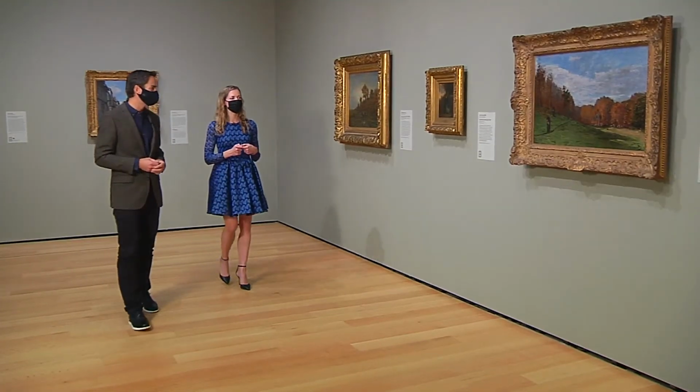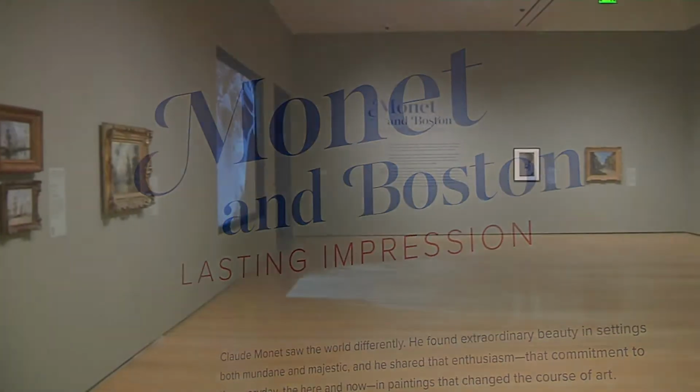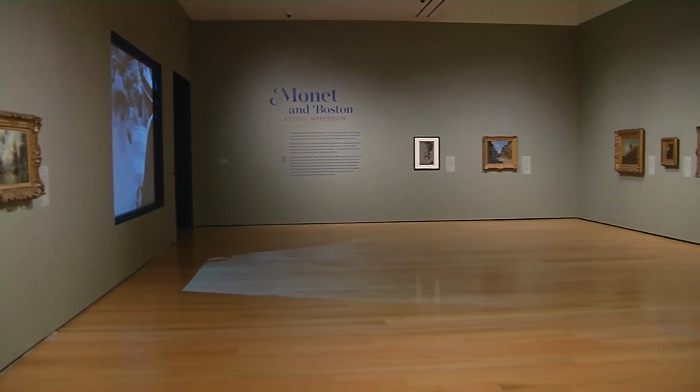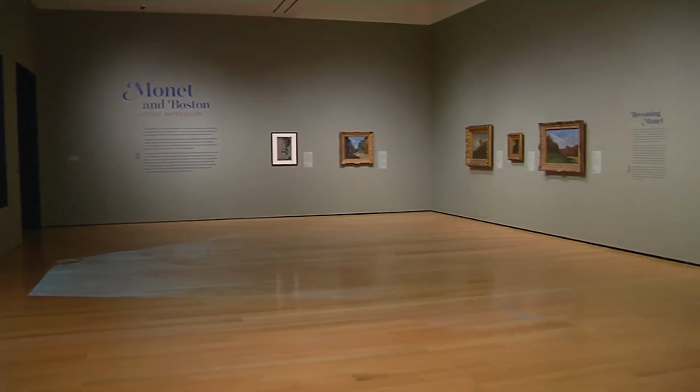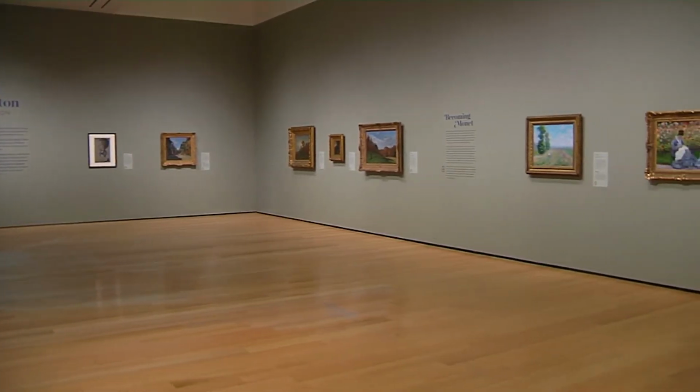Katie Hansen is the curator of Monet in Boston, Lasting Impression, a hallmark event of the Museum of Fine Arts' 150th anniversary celebrations. It puts all of the museum's vast Monet holdings on view. Boston was a great champion for Monet during the artist's own lifetime. He knew his works were here.